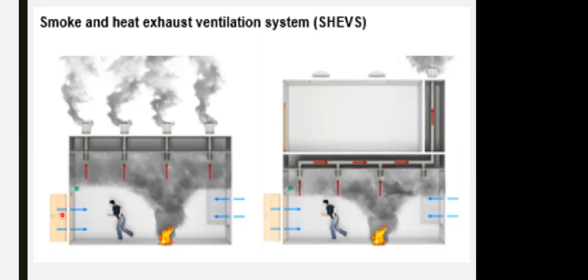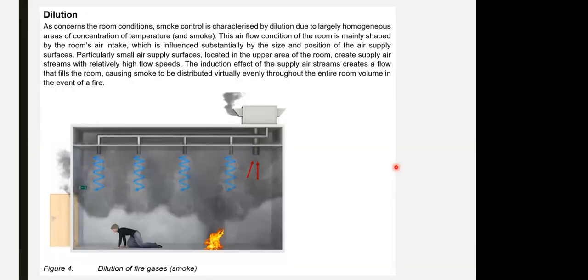The extract fan has to come from the high level of the area. You cannot make the outlet of the smoke extraction at the lower level of the space. It has to be from the ceiling level, and the makeup air from the lower level, from the windows, from the openings. You cannot make the makeup air from the ceiling and the extract from the ceiling itself. The purpose of this one is to create a zone where people can have vision, at least a minimum of 6 feet as well.